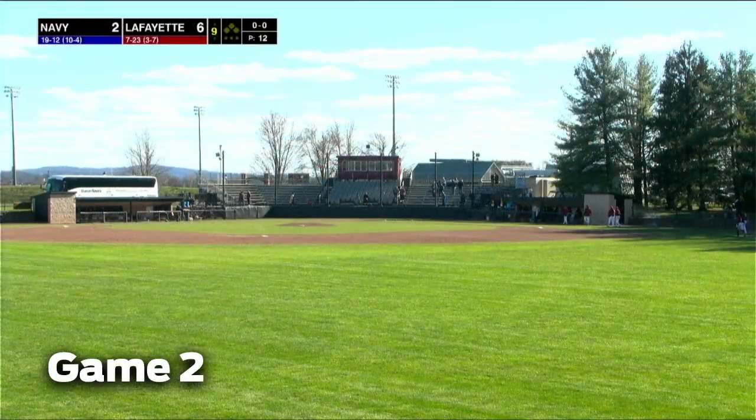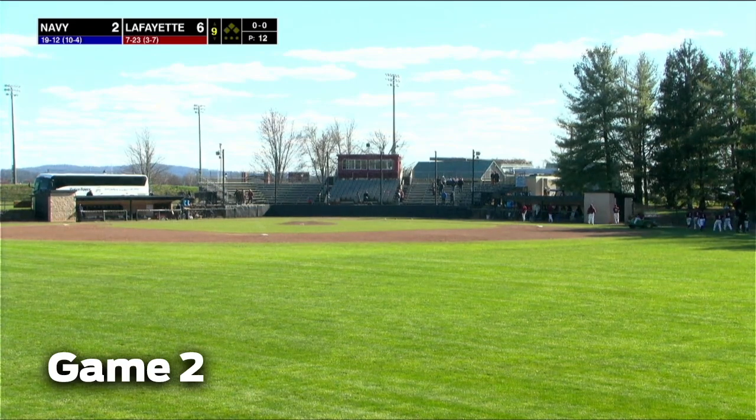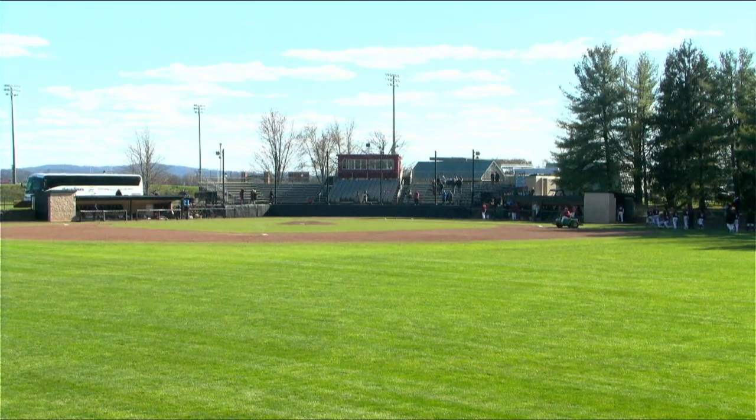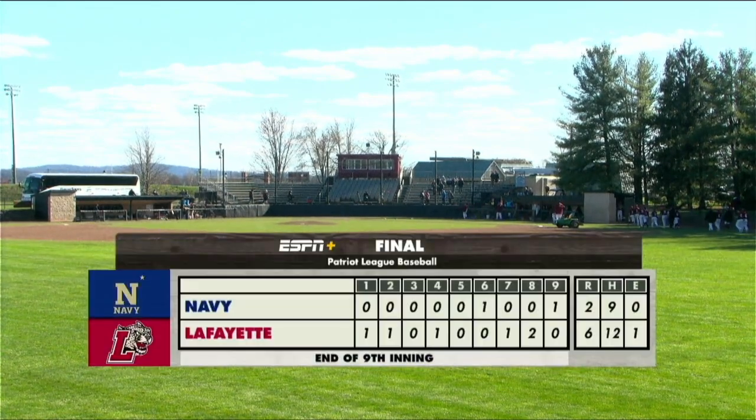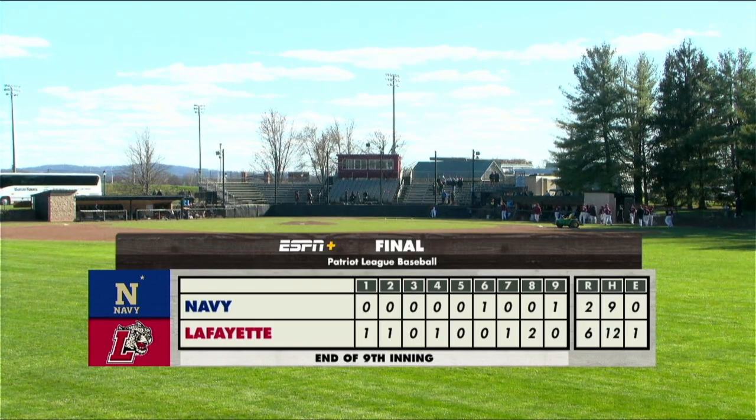We're back at K-Mine Stadium. There's your final score, top left. A real nice day for Lafayette, picking up a 2-game sweep over the top team in the Patriot League. The Patriot League, unbelievable. You never know what you're going to get as you look at the line score. Lafayette coming into this game on a 5-game losing streak, Navy coming in with a 7-game win streak.